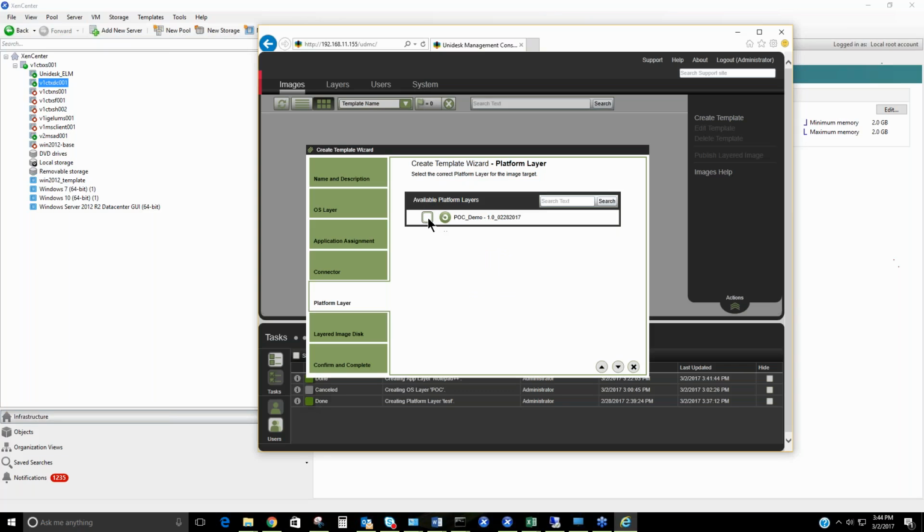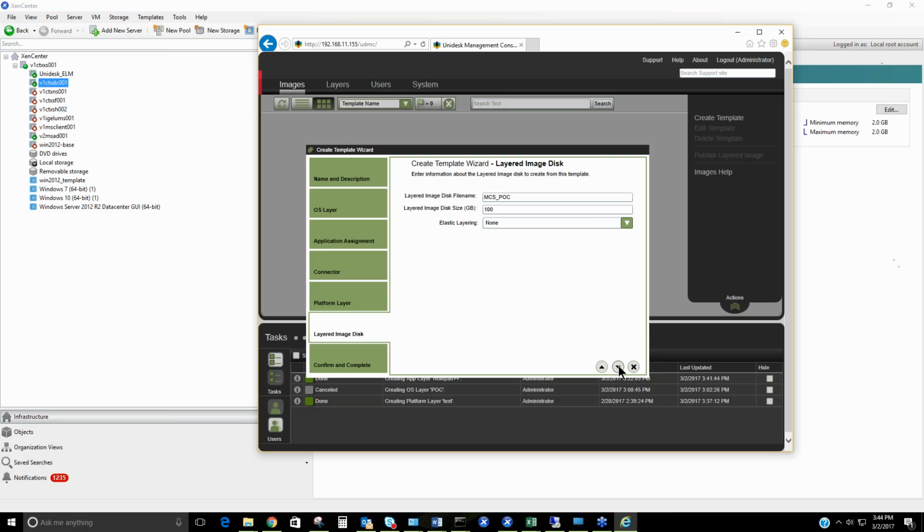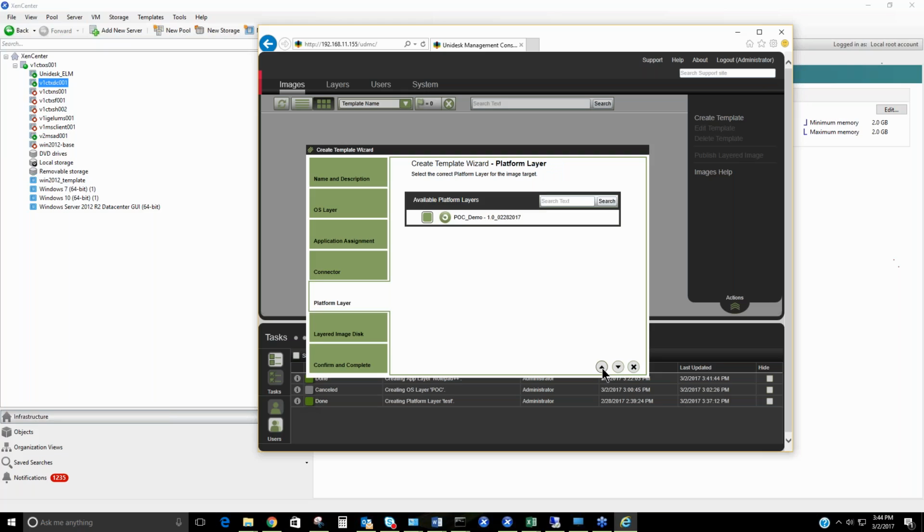And take your platform layer, right? Next. And here's where you're defining the size of the layered image. So we don't want it to be 100 gig. We probably want it to be like 40 gig because we're not putting that much in it right now. So change that to 40.